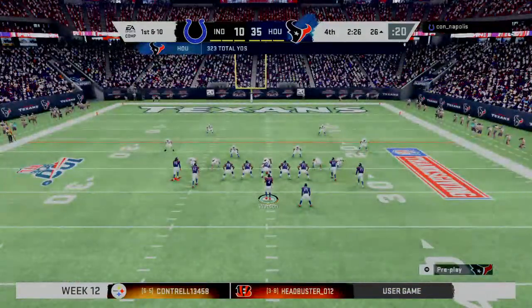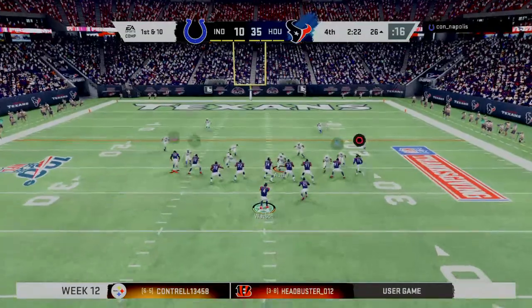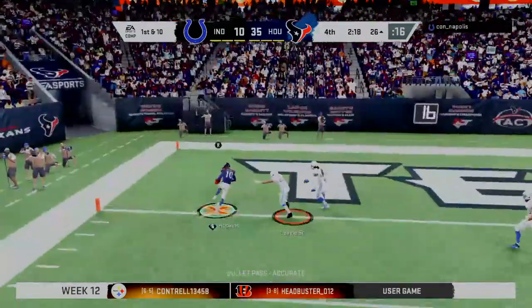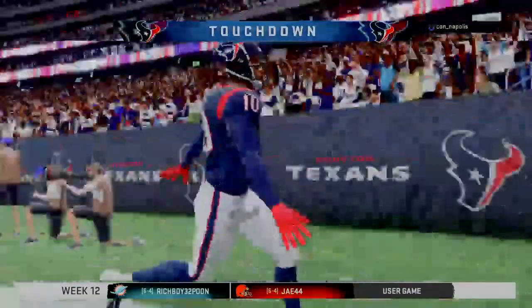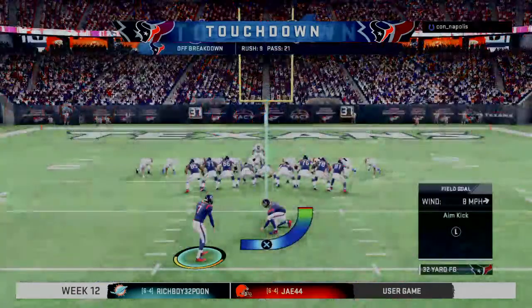Now a pass hauled in downfield, and all the way down to the 26. The Clemson connection. Watson to Hopkins for a big one. 43 yards. Now a 1st down throw, Watson. And he will get into the end zone. It's another touchdown. This thing is ugly.